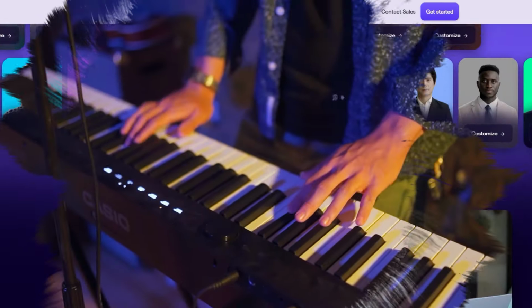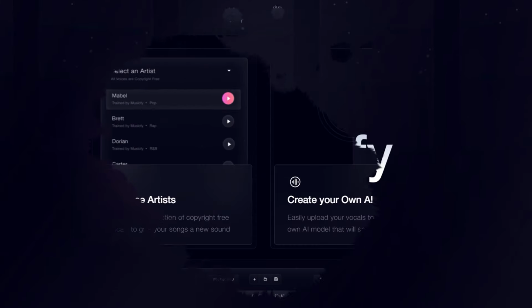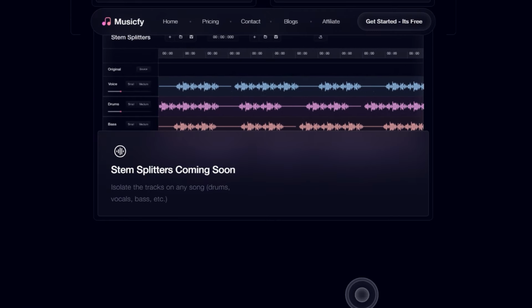What if you could produce instrumentals without any knowledge of how to play instruments? Well, that is number 3, Musicfy. Just select the instrument you want and record a voice note of the notes you want to be played, and it will transform your voice into a musical instrument.